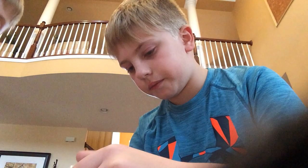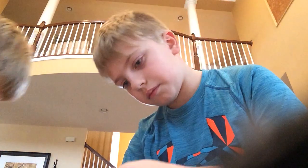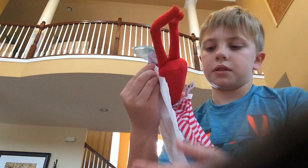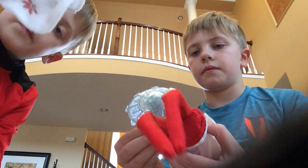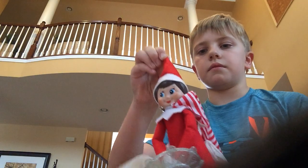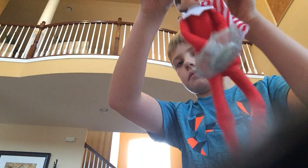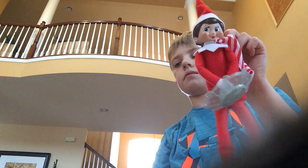We got the shirt. I'm gonna put this on. We got a shield for her. We got this skirt. It says Scout Elf Superhero. And then we got another skirt thing. We got this snowflake shirt you can put around her. And we got her a scarf. So she's wearing that right now. There's three things left, so that's what we got her.